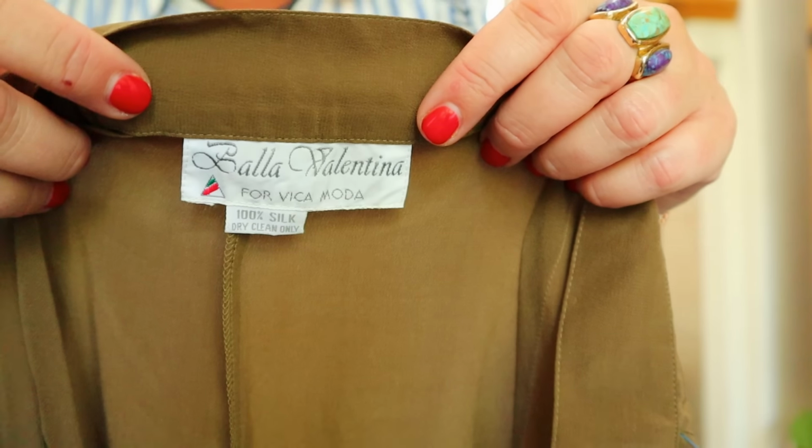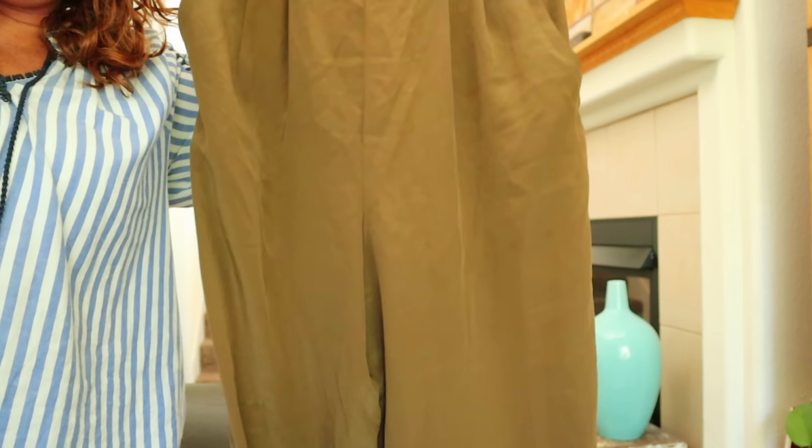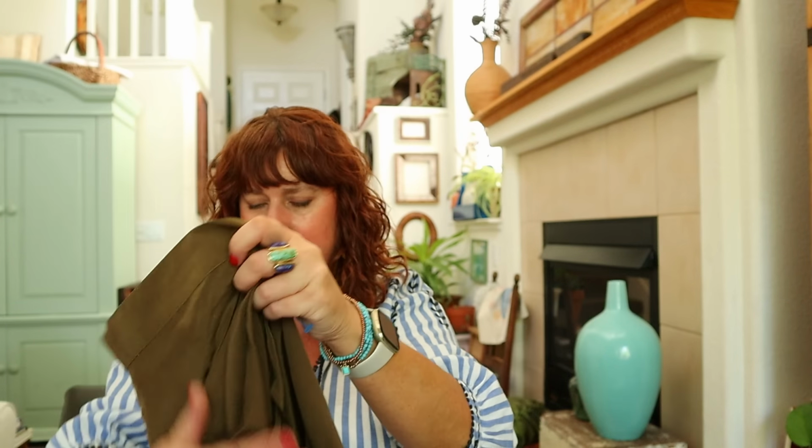This feels like silk. Ooh. Valentino for Vicky Moda, 100% silk. That's a nice tag. So we got Italy, we have silk, pleated, classic trousers. Those might even be vintage, but those are butter. Those are gorgeous quality.